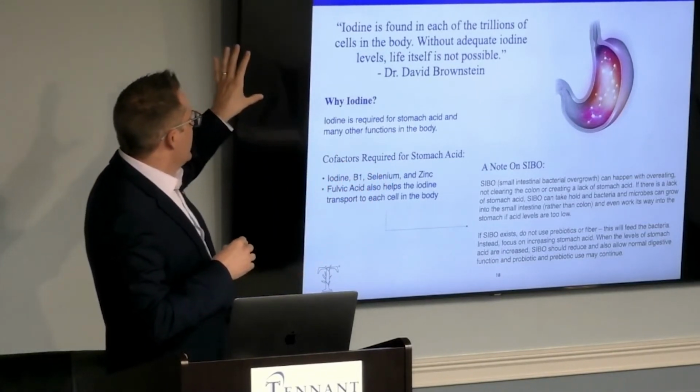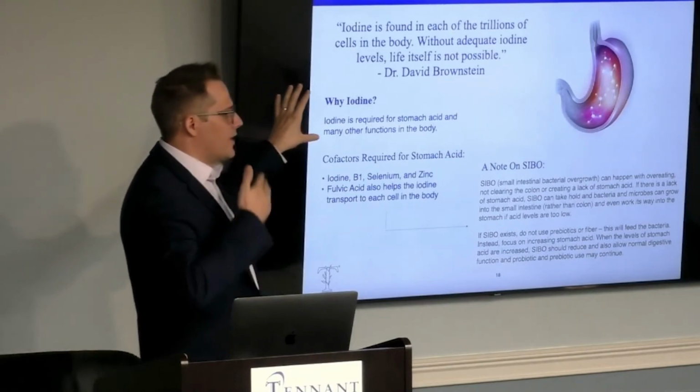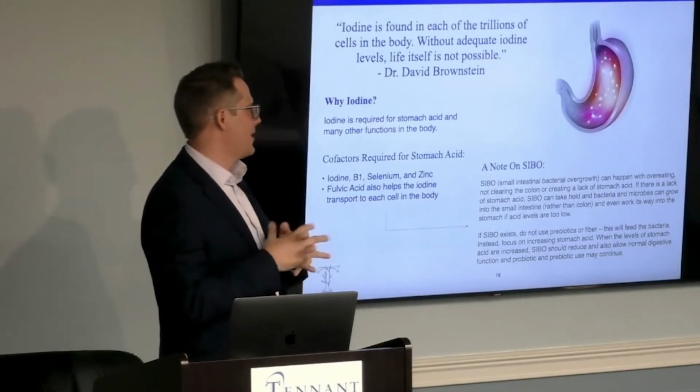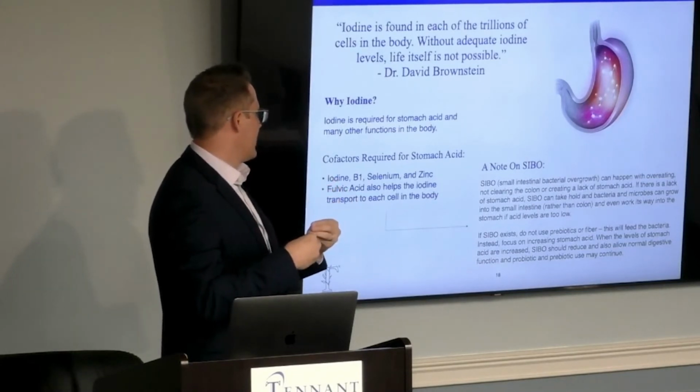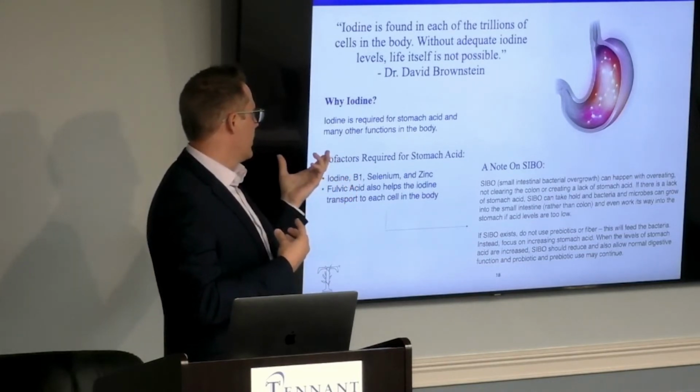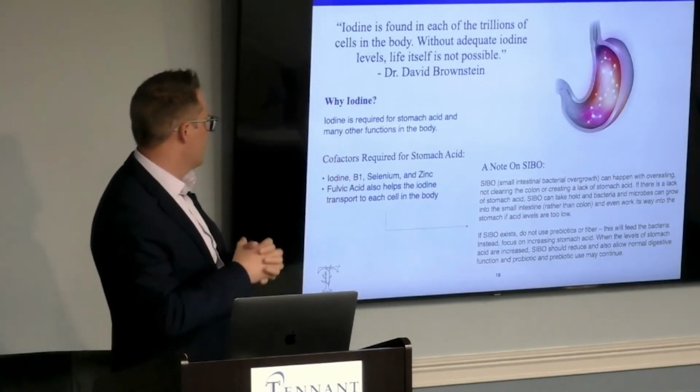Now, it seems like everything kind of comes back to iodine, and everything comes back to stomach acid to help regulate the digestive tract. So we know that if we have enough stomach acid, our systems will function better.